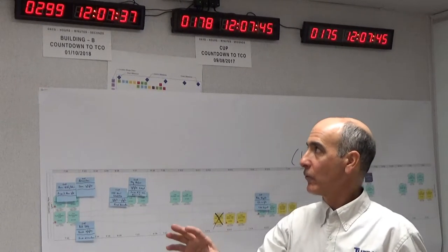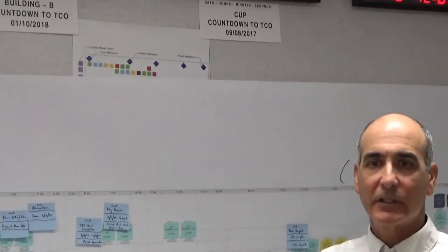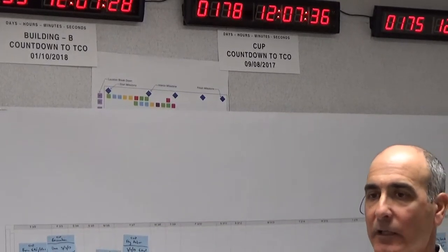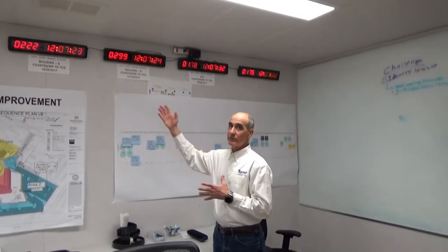Behind me, you can see the countdown clocks. We have four buildings, henceforth, four TCOs, and they're all targeted. They're prominently displayed in the big room. It's very important for everybody to be focused on the same target.